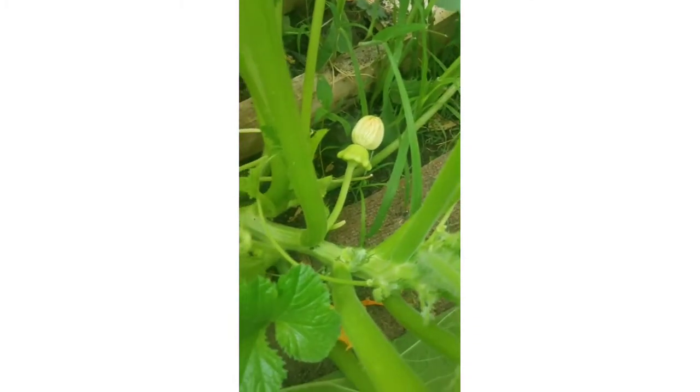That's gonna be fun. I've been trying to come out here and hand pollinate these because I don't know how many pollinators we really have in here, but we'll see. The zucchinis are growing and that guy's growing, so we must have some.